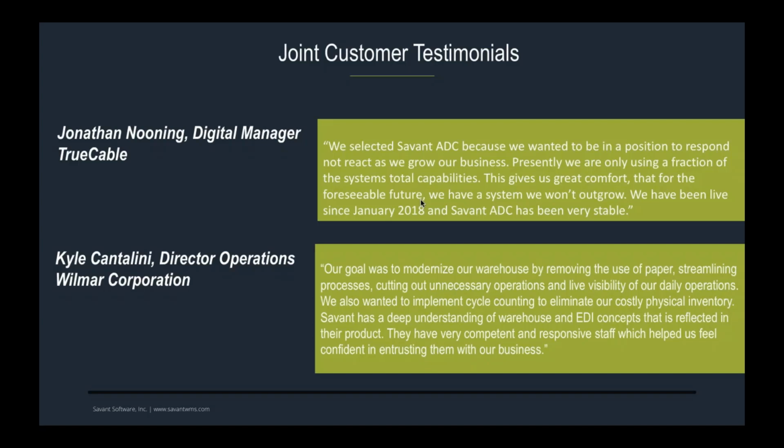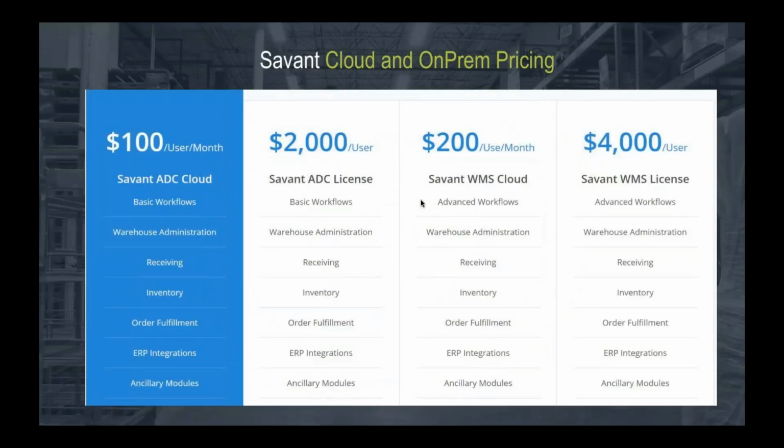We can provide some case studies and other things as needed if anybody wants to follow up and request that from us. And then we've got two different models. We've got a cloud, SaaS model, which is a monthly price per user, or we've got an on-prem model, where you just purchase the software. There are different modules you can choose that handle various distribution options as well as manufacturing, and then some ancillary modules like advanced ship notices and other more advanced topics. So there are lots of choices when it comes to the Savant suite of products.